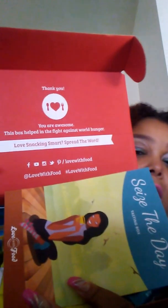And they send you, there's a lot of healthy stuff in here, like all natural stuff, non-GMO, organic, stuff like that. And they send you a little card. And the card says, "Seize the Day Tasting Box." Very cute. It just has stuff about coupons and little information about feedback and stuff like that.